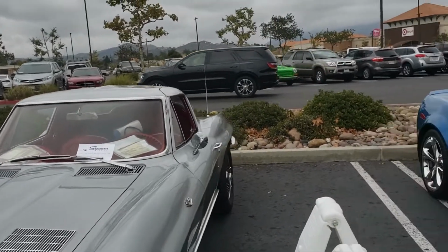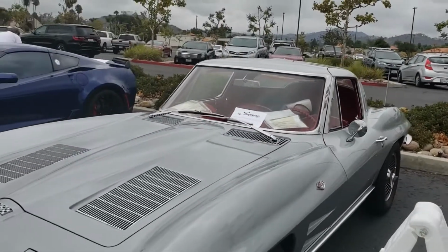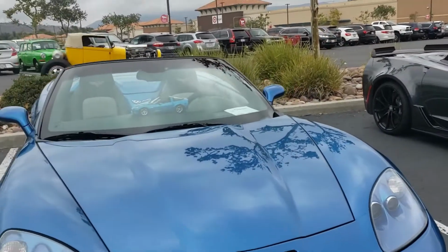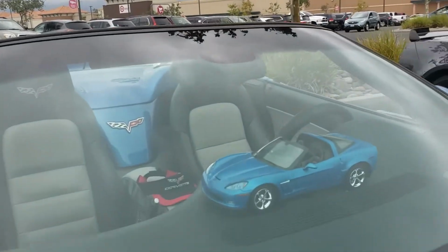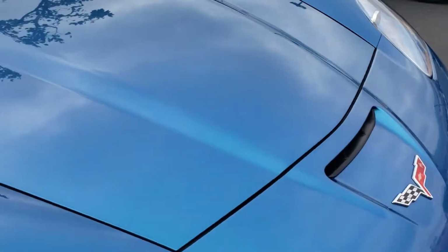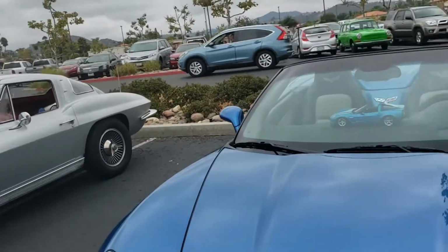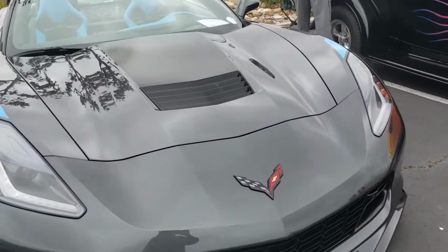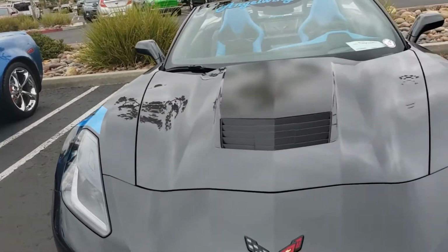That's a vintage Corvette, 1963 Stingray. Wow, still running. Oh, look at this Corvette here with the little Corvette in the front. Look, the toy exactly identical. Very nice. Another Corvettes here lined up. 1, 2, 3, 4, 5, 6, 7.